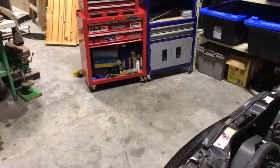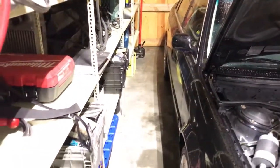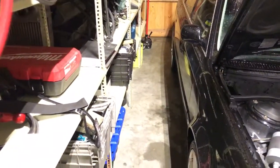Tons of room up front. There's probably enough room up front here that you could probably pull a whole engine out just with the engine hoist. So in terms of that, we're looking pretty darn good. It's a little thin. In terms of width, it's definitely a little bit to be desired. But I mean, it is what it is.